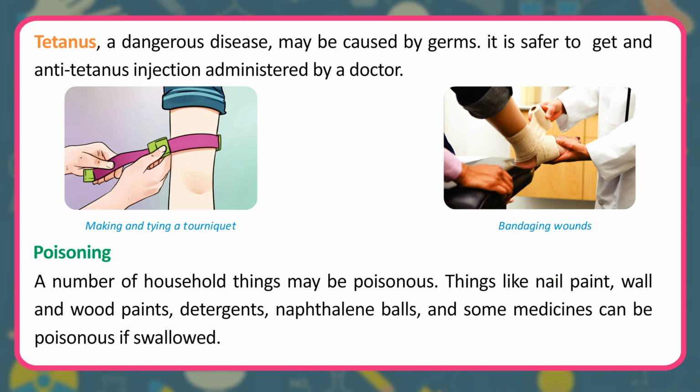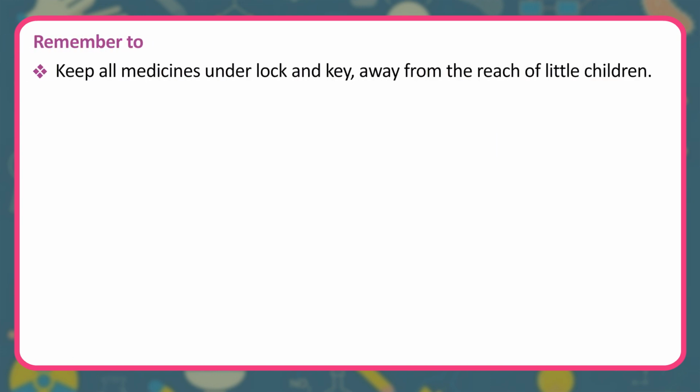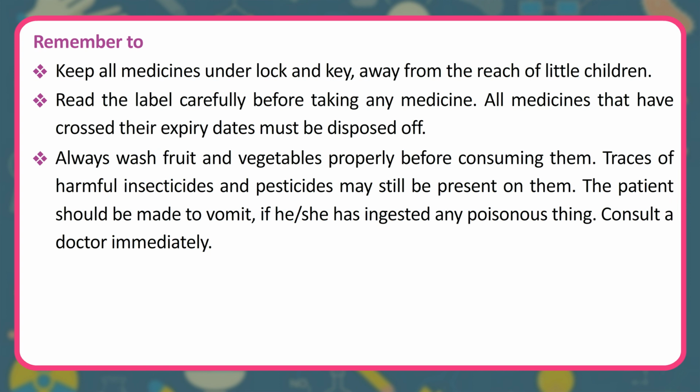A number of household things may be poisonous. Things like nail paint, wall and wood paints, detergents, naphthalene balls, and some medicines can be poisonous if swallowed. Remember to keep all medicines under lock and key, away from the reach of little children. Read the label carefully before taking any medicine. All medicines that have crossed their expiry dates must be disposed of.